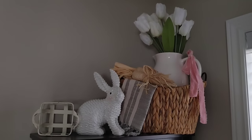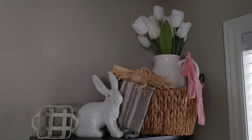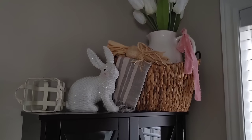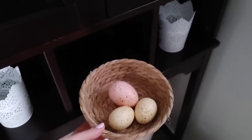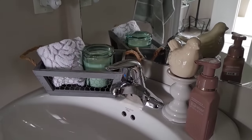On this shelf that I got from Facebook Marketplace when we first moved into our home, I added this basket with some tulips, some carrots, and a pink bow, and then I had that adorable little bunny that I thought I would add also. This is one of my favorite pieces in this bathroom. I feel like it adds so much character and warmth, and then I had this little basket that I added a few little speckled eggs to.